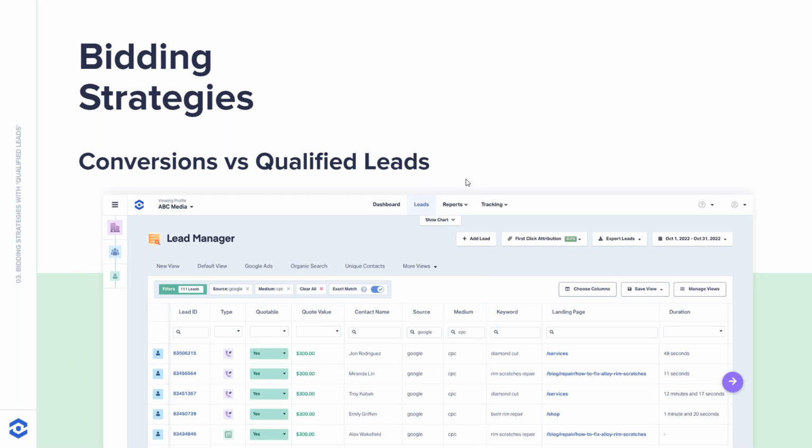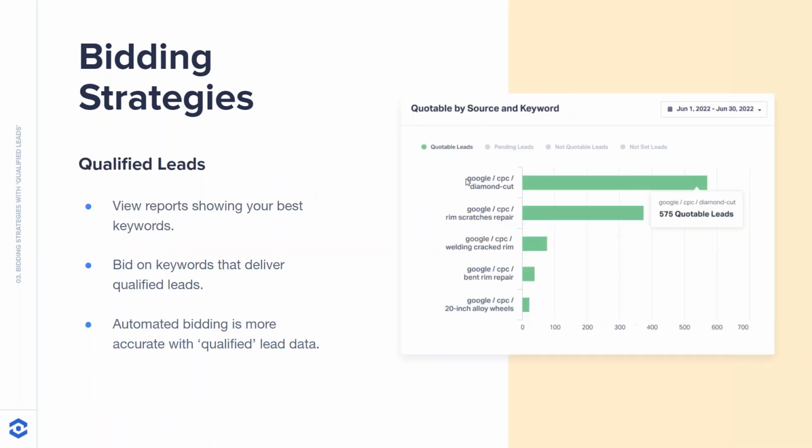The better thing that it does is with reporting now, and you take all that information, you can view a report that groups your best keywords by qualified leads. So then you can say, okay, diamond cut, and you're asking me, what the heck is diamond cut? It's back to the alloy wheel example, is you run through a diamond cut process, and it's just a way to make your wheels look great. And if there's any scuffs and trims, it can sort it out.